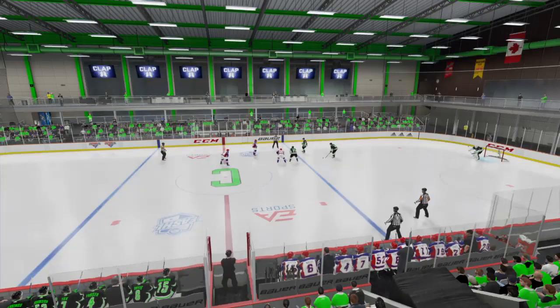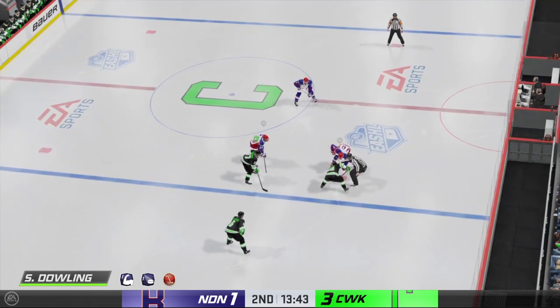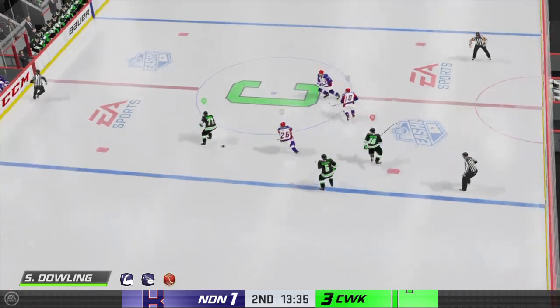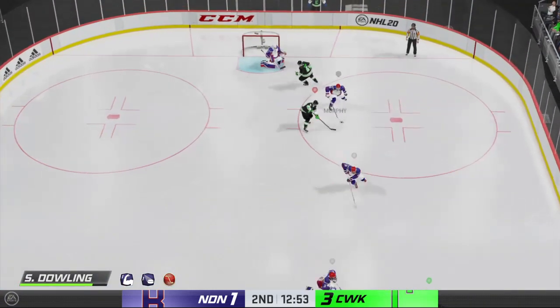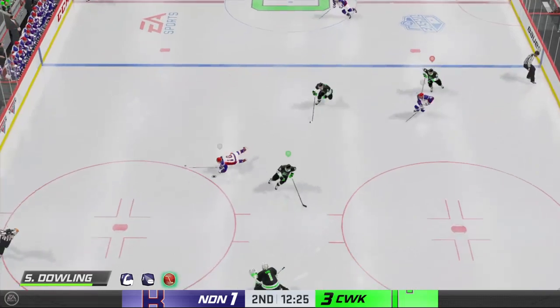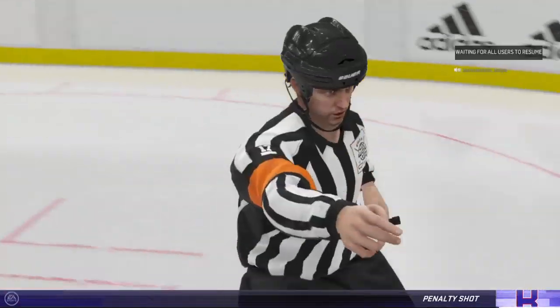Still lots of time left here in this frame. Chilliwack's got a two-goal lead. They'd love to build on it. And play resumes as the puck is dropped. Here he is in front. Swing and a miss. Puck lands back onto a stick. And he'll get a chance with a penalty shot.